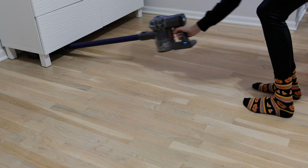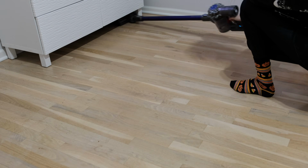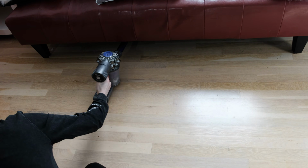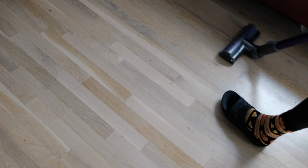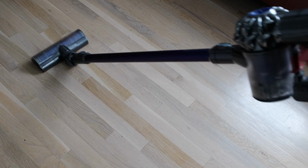And I like to show as much as possible, just for those of you who like a good vacuum session. Can't forget our little seating area where Bailey hangs out and takes his naps. So getting all of the dust and dog hair all vacuumed up so he can have a nice fresh place to snooze away.